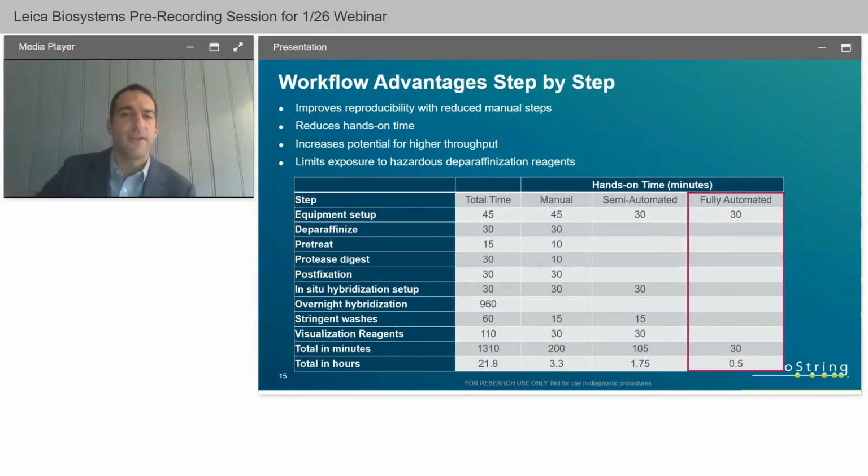A little bit more on the advantages. This is really breaking down those times in specific numbers. So you can see how that hands-on time breaks down between the manual, the semi-automated, and the fully automated. Like I said, for the fully automated it's about 30 minutes of just setting up the equipment. And then once you come in the next day after the hybridization, you take those samples off and you put them right on your GeoMx. So it just opens up more hours in the day, cuts down on your full-time employee time. So it allows you to be more efficient. And it also has some really nice advantages for things like reproducibility and the quality of data as well.